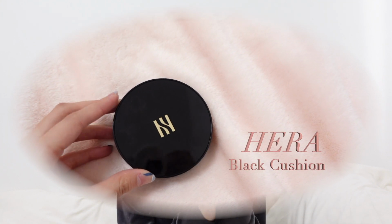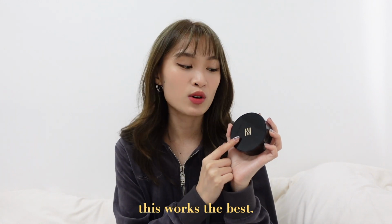Okay, so moving on, we have foundation. This is really the one that I love and go to the most. This is from Hera and it is the black cushion. So if you saw my previous Get Ready With Me, there's this technique that I used to apply this cushion, and let me tell you, it really lasts the entire day. I cannot say the same for the other cushions that I've used. Out of the rest, this works the best, and it's also the one that I always go for.